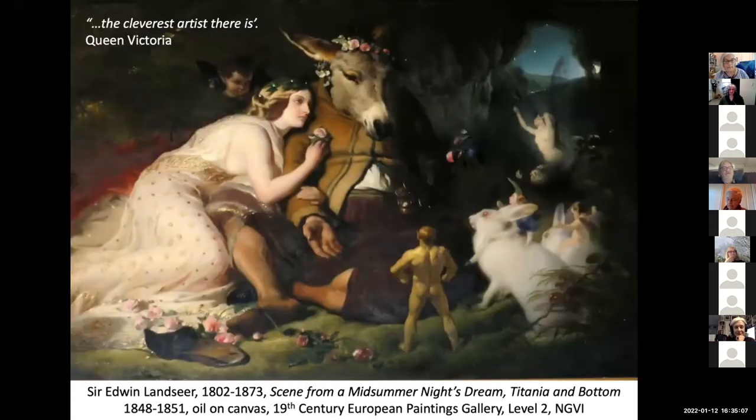Now, Edwin Landseer. Animal painting was a popular subject for the Victorians. Landseer was known as the greatest artist of the Victorian era, or the greatest painter of animals. His animals had an anthropomorphic look. At the age of 13, two of his oils were already hung at the Royal Academy in London. He was a good-looking and lovable character. He was friends with Dickens. Prince Albert and Queen Victoria loved him. The Queen called him the cleverest artist there is.